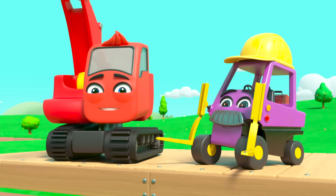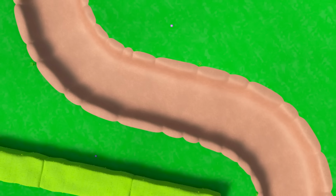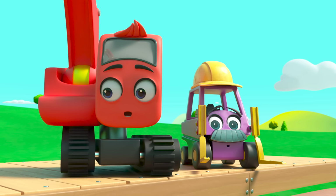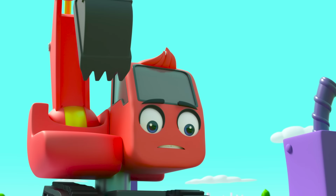Dazey's ready. And smash. Here comes the water. It'll reach Digley and Mr. Rubble any second. Any second. Where is it? There must be a blockage somewhere. Digley's taking a look. Look, it's spilling out over there. Quick, Dazey needs to fix it.